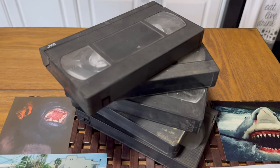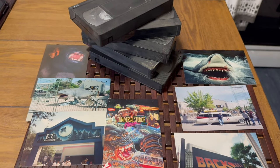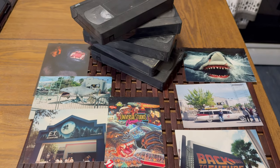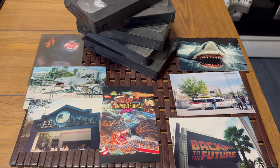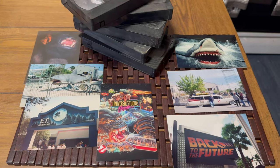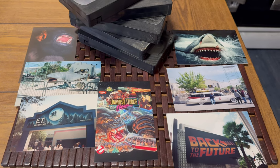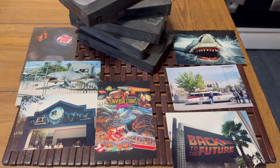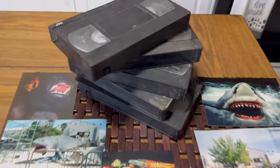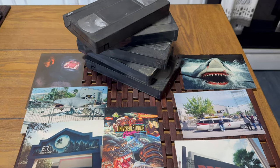And on one of these unlabeled VHS tapes is possibly the first detour I've ever filmed. It was either 1995 or 1996. My buddy Joe and I went down to Universal Studios, Florida. These are photos from that trip. We rode all the classic Universal attractions: E.T., Jaws, Confrontation, Back to the Future, Ghostbusters, Earthquake, all that stuff on one of these tapes. Like complete ride-throughs of the ride.